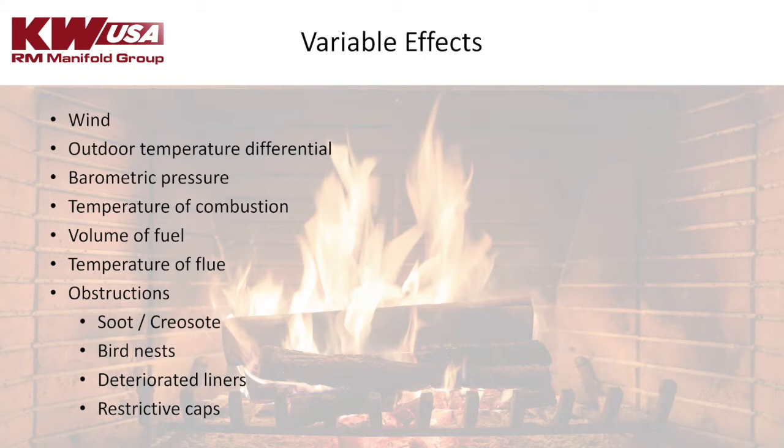Temperature of the flue. The hotter that flue is, the more draft you're going to have. So when you first start up a fire, that chimney's cold, and you're not going to have as much draft as once that chimney gets primed and gets warm. And then you have obstructions you have to consider. You could have soot or creosote, a bird nest. There could be deteriorated chimney liners and restrictive caps. All these things increase the flow resistance and decrease draft.